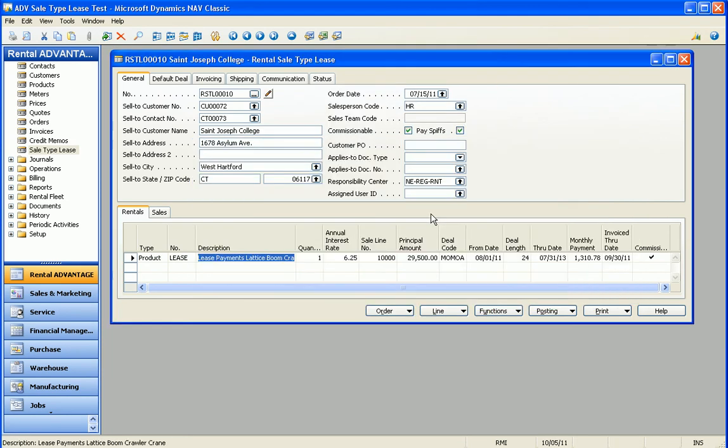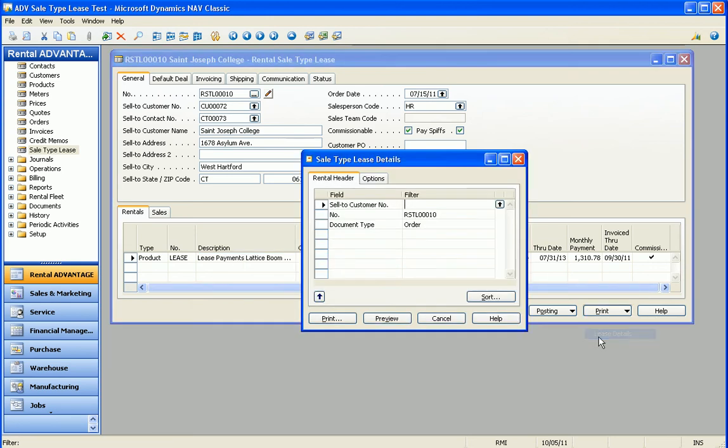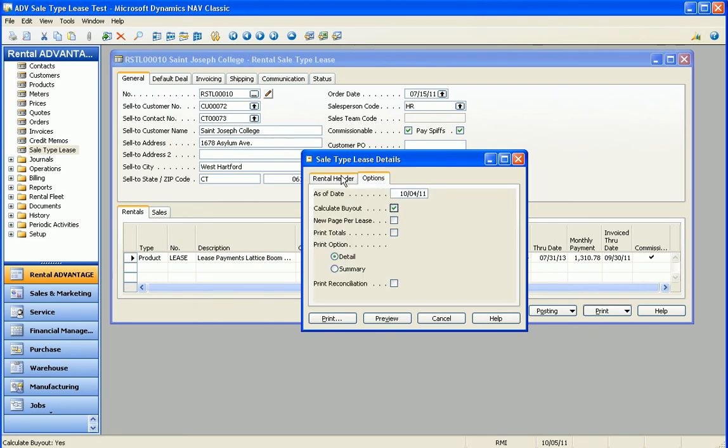And one of the terrific things about Advantage is that at any point in time you can print a report that shows all of the details about the lease, and it can also answer that burning question, what would it cost if I wanted to buy the lease out early? So from our lease details report, if we move to our options tab, let's say the lease has currently been billed through 9/30/11, and let's say that as of 10/4, the customer has asked us what the buyout amount would be if they chose to buy out the lease on that date.